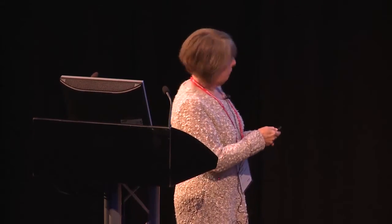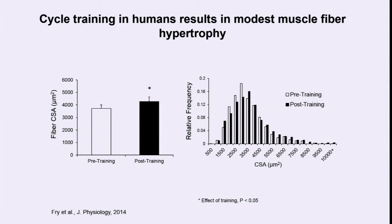So some years ago we did a cycling exercise study in middle-aged sedentary individuals with the idea of studying effects of exercise and obesity on insulin resistance. That was the point of the study. But when we started analyzing the data, just as an aside, a graduate student looked, and we saw that the individuals showed a modest amount of hypertrophy with this cycling. They worked very hard, these individuals.